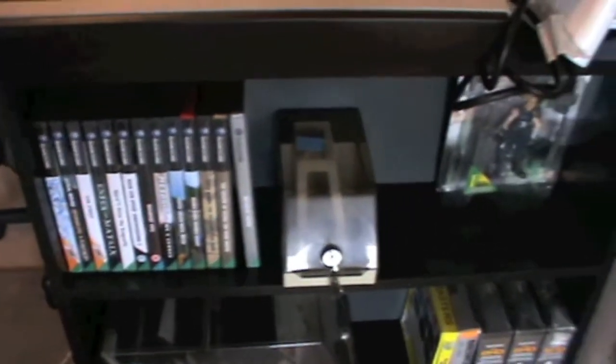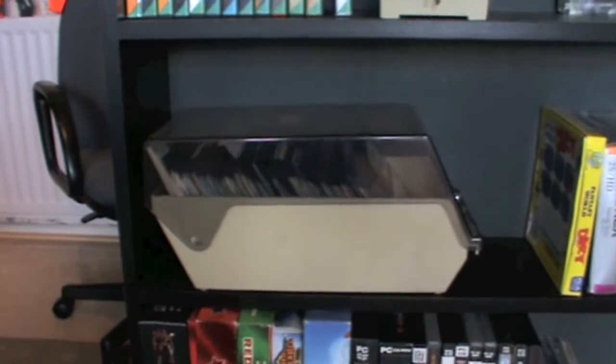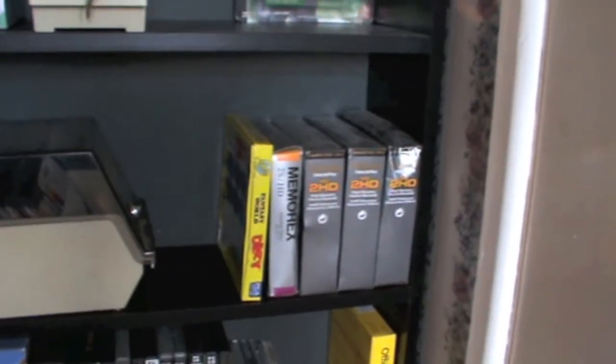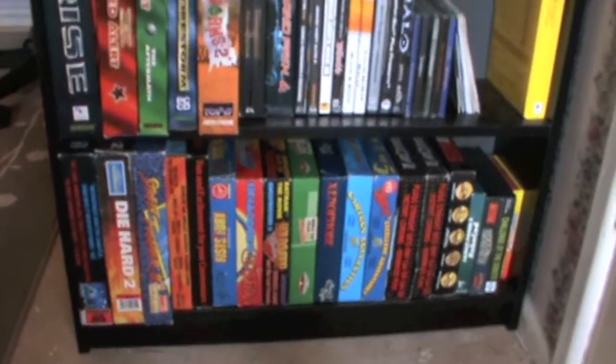Over here we've got our Commodore dot matrix printer. A few random games on there. Got GameCube games. That's Commodore 64 and Apple II floppies. Some brand new 5 1/4 inch floppies, still sealed, most of them. Random PC and Commodore 64 games.